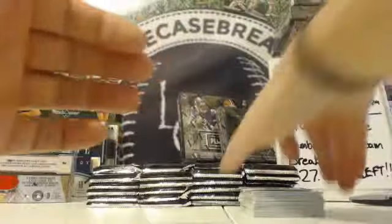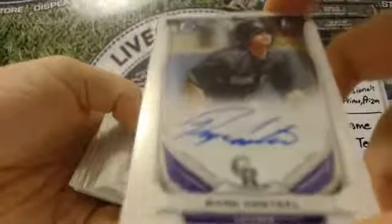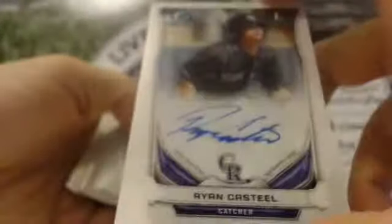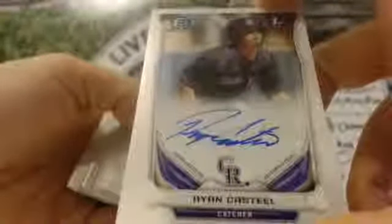More base. All about that base. Here we go. Next side. This is it for the first half. Michael Franco fire. We have a Colorado Rockies auto, Ryan Cassie, a little faded in the middle. Other than that, a nice auto. A little faded though. Colorado Rockies, that is Justin F. Ryan Castile.